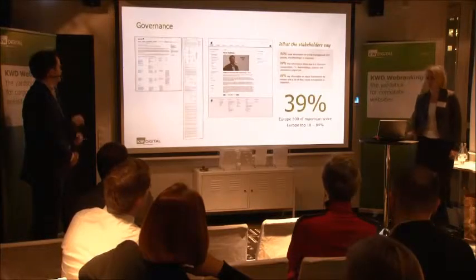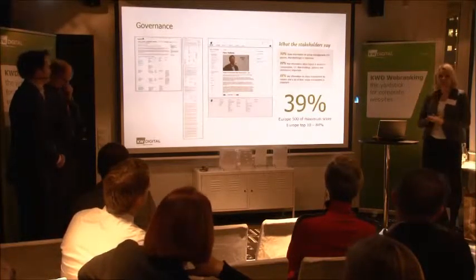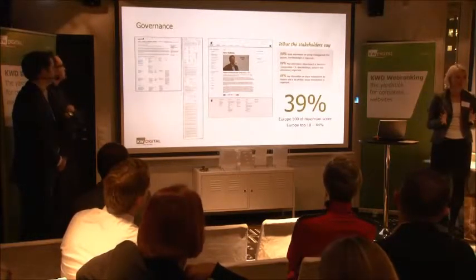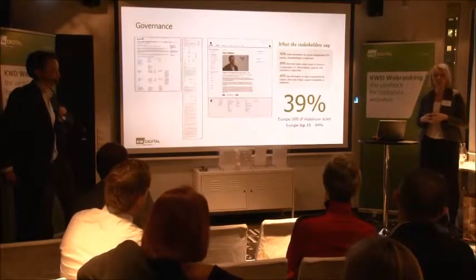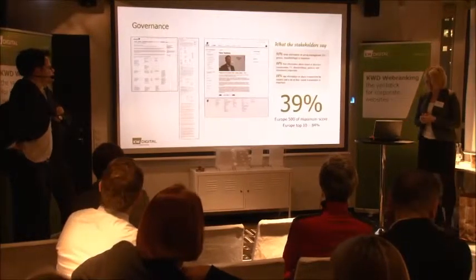Governance is also quite closely related. In this section, and it doesn't necessarily have to be its own section on the website, it's just the way that we group the content to make it more logical to look for and ask for as well.